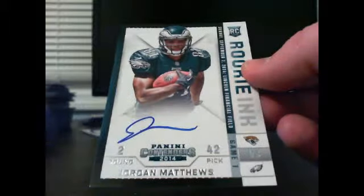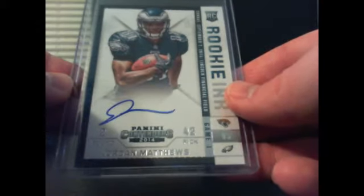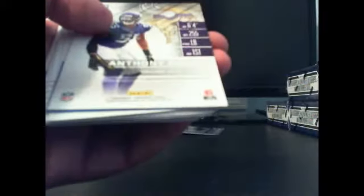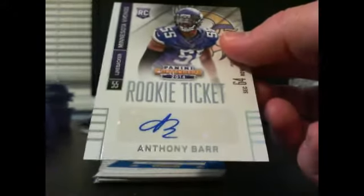Hey, how about an on-card rookie ink Jordan Matthews? Hey, Kev, you still awake? Still there, son? There's another Jordan Matthews. Oh, my boy Kevin. There it is. All right, we should have one more. One more. Should be a sticker auto. And there he is. The beast of a man they call Anthony Barr for the Vikings. Non-variation rookie ticket.